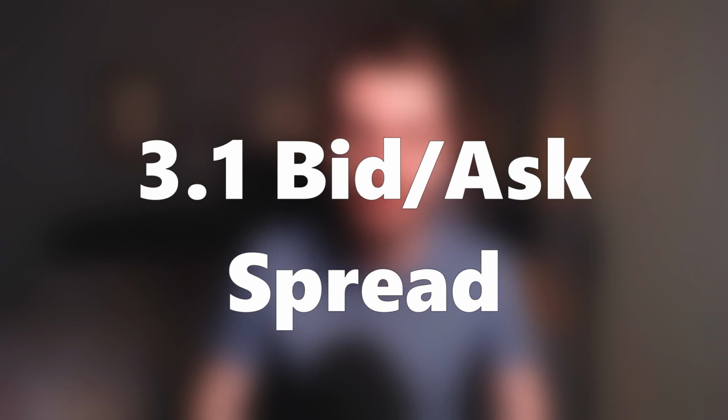That brings us on to the final section, costs that are largely outside of the broker's control. Number 1, bid-ask spread. Bid-ask spread is simply the difference between the bid price and the ask price of a given investment. When you buy a stock, you pay the asking price, and when you sell a stock, you receive the bidding price. The difference between the two is a real cost to investors.